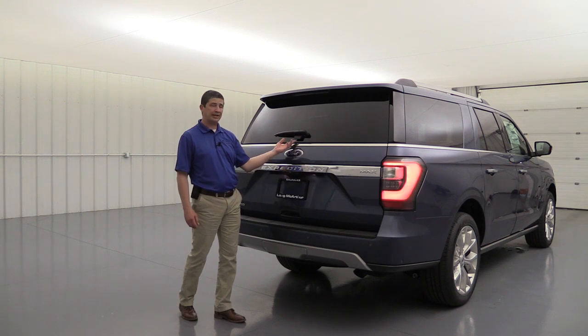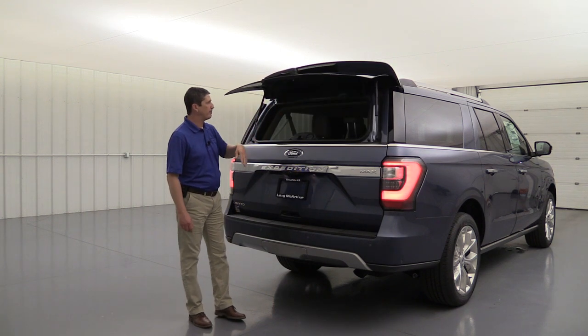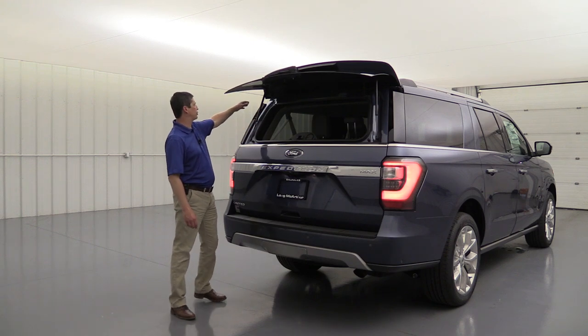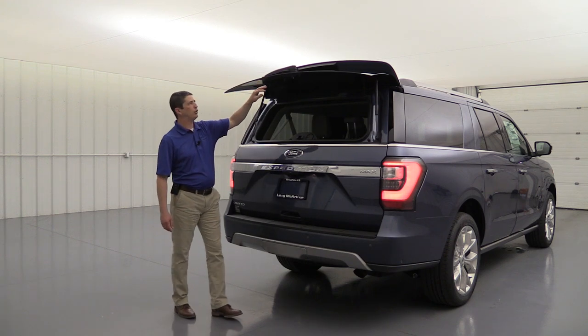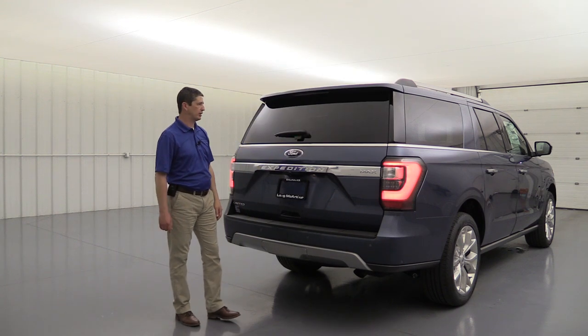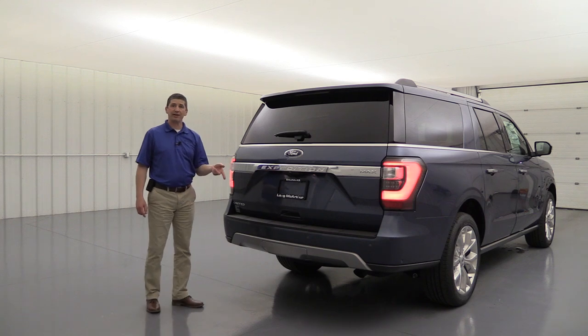You just press it, it releases it, so then you can pull it up. So it seals real nicely, and I love how it works here in conjunction with the rear spoiler. It's all connected together. And then you don't have to slam it down to shut it. As you can see, I barely lower it, and it's going to go ahead and lock into place. This does have power liftgate.